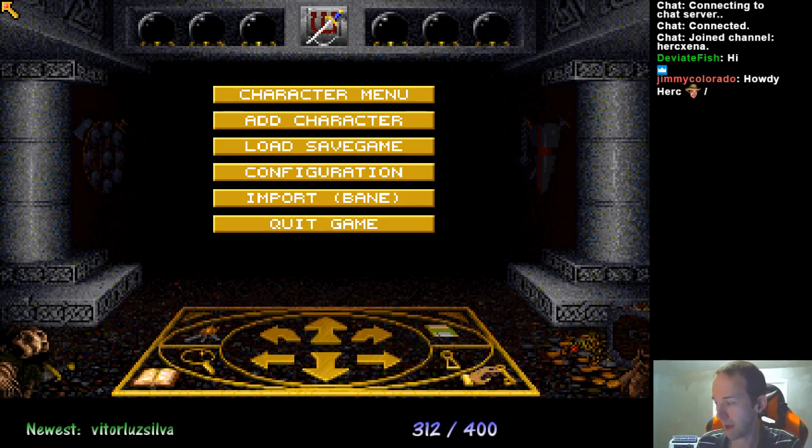Alright, let me get my map out. So the northern part of this temple is pretty much all explored. So we just kind of want to explore the southern half. So let's load our game in.